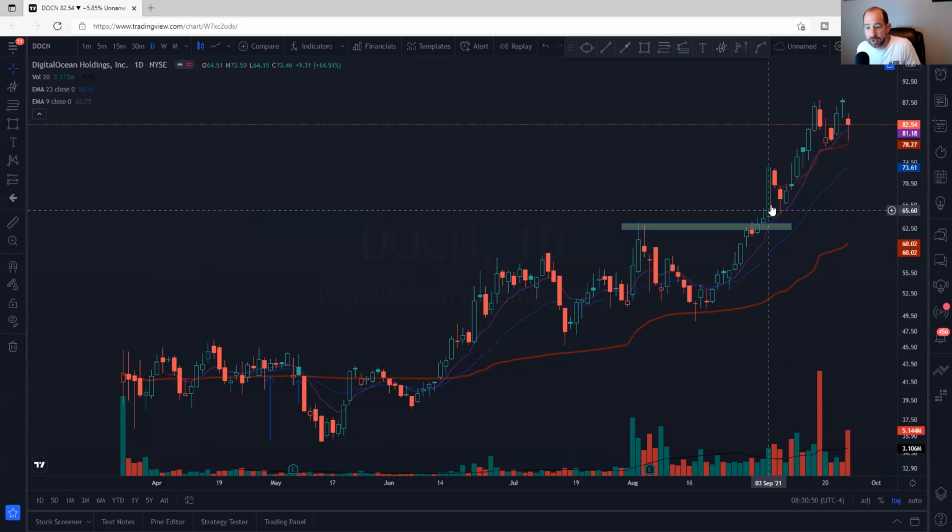It was a big up day, not a huge volume, but a big up day. Right here was a 14.5% up day. The VWAP off that day, that's what I'm watching. And if you see, it's kind of held that VWAP ever since. So as long as it's above 78.27-ish, I think this one could be a long.